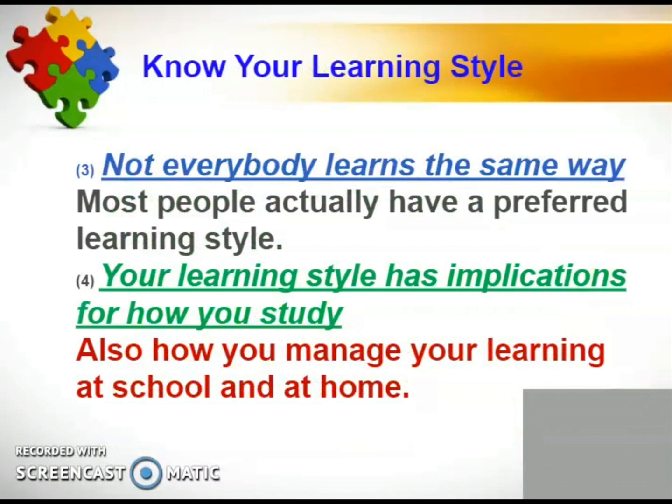Not everybody learns the same way. Most people actually have a preferred learning style. Your learning style has implications for how you study, and also how you manage your learning at school as well as at home.